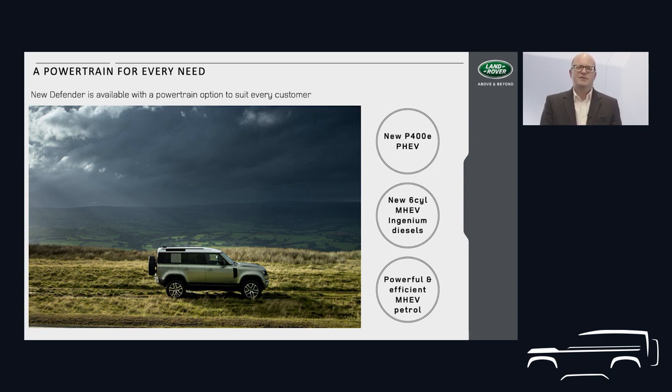We recently revealed details of our straight 6 diesel family in the Range Rover Sport and Range Rover models. Now, new Defender customers will get to feel the benefits of our advanced diesel. And of course, I'll recap the Ingenium petrol options available to complete the picture.